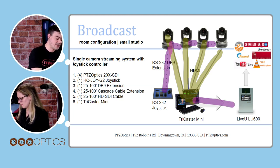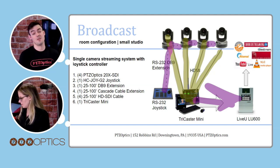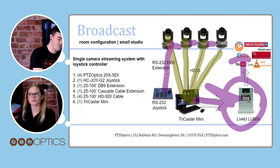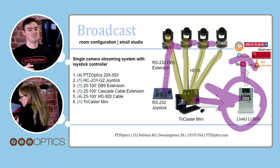You can see the TriCaster plugging into a live view. Those things can save the day. We're going to be using one at NAB. This uses cellular data to broadcast directly to YouTube and Facebook. So if you were at a soccer field or somewhere without internet access, the stream can still go on.